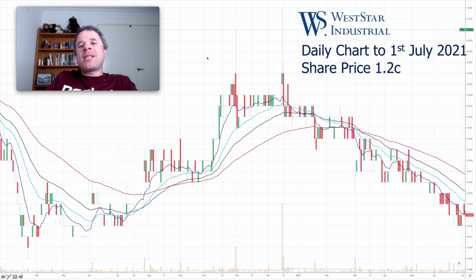In fact, the share price got to a high of about 3 cents towards the end of 2020 or the start of 2021. And from that high of about 3 cents, the share price had been dropping on fairly low volume. When they released that Appendix 4C for the March quarter in April, there was no interest at all in this company. So a well-defined downtrend up until the start of the new financial year. So around the 1st of July, the share price of WestStar was 1.2 cents.